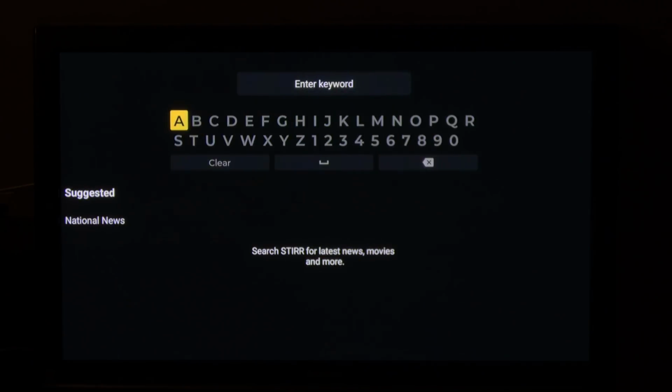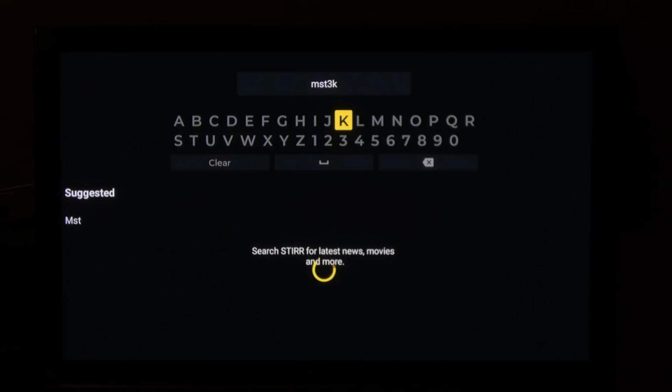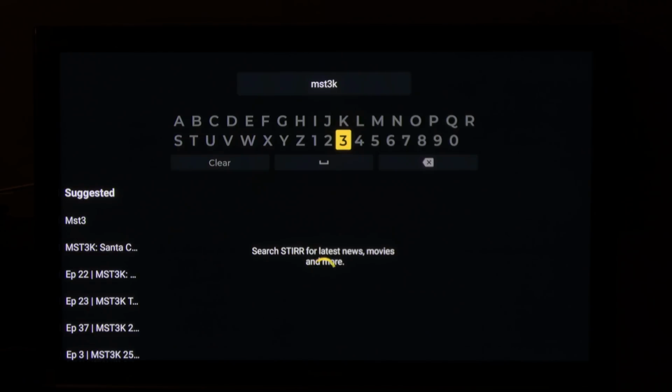The search bar is pretty cool because here you can search for very specific TV shows and even local news stories. So right now I'm going to search for Mystery Science Theater 3000. And to be honest, I didn't know it was on here before I searched it the other day. And sure enough, it loads up. The only flaw is that it takes a little bit to load up the titles. I have very fast internet, about 250 megabits.